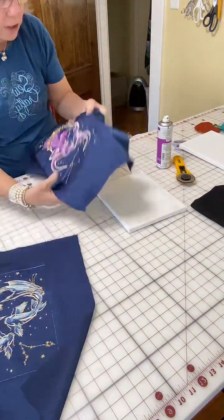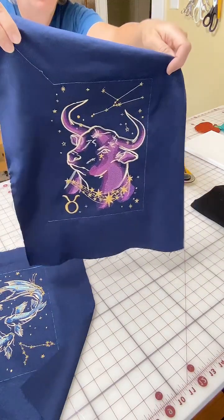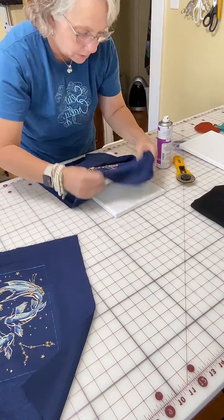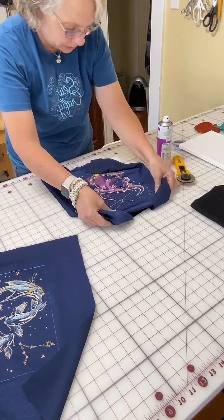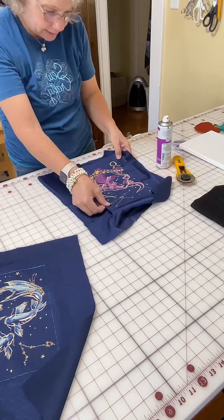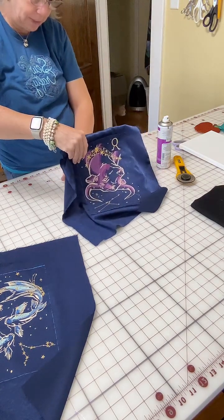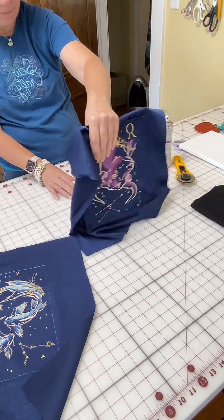Okay, so I'm going to do the Taurus first because I'm just really impressed with the Taurus. Look at this. Isn't this pretty? All right. So now I'm going to use the basting stitches to line it up so that it's mostly straight. You know, this is not something that is essential that it needs to be completely straight. But it looks nicer if it's straight, you know.